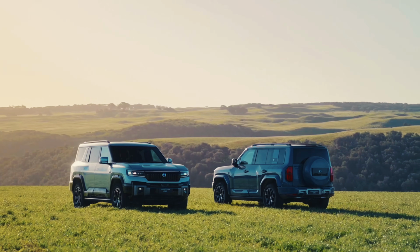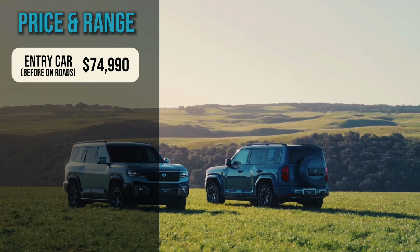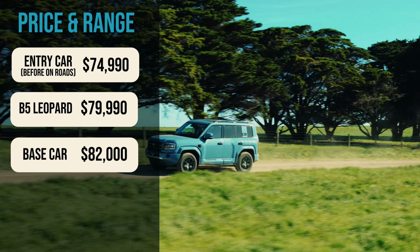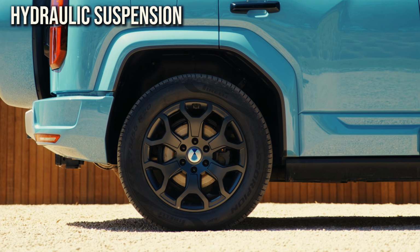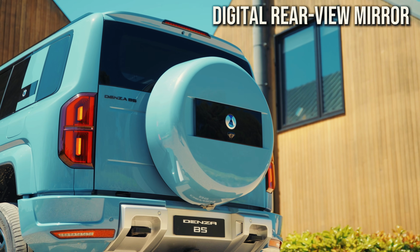Two variants, and the difference between them matters. The entry car is $74,990 before on roads. The B5 Leopard is $79,990. In driveaway terms, you're looking at roughly $82,000 for the base car and around $87,000 for the Leopard. That $5,000 gap buys you hydraulic suspension, Napa leather, ventilated rear seats, 20-inch wheels, and a digital rear-view mirror.